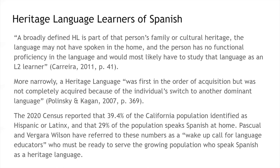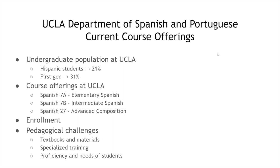So what are the current course offerings that we have for these kinds of students at UCLA? Pass it on to Julia. So right now the program is growing, and we expect it to grow even more in the following years. We don't have the exact number of heritage speakers of Spanish at UCLA in the undergrad population, but we know that we have 21% Hispanic students. So it's very likely that at least a good portion of them speak some Spanish at home, and we also have 31% first-gen students, many of them coinciding with the Hispanic population.